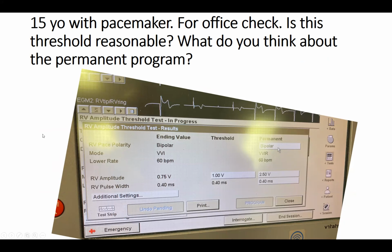So this is a 15-year-old who has a pacemaker, and we're there for an office check. This is the screen, and basically you see that we determined that the pacing threshold in the ventricle was 1 volt at 0.4 milliseconds. And it says here that the doctor, that doctor being me, has it programmed at 2.5 volts at 0.4 milliseconds. So first of all, is this an acceptable, decent threshold? And second, what do you think about my decision to program at 2.5 volts with a threshold of 1 volt? I'm going to ask Dr. Capon for her thoughts on this.